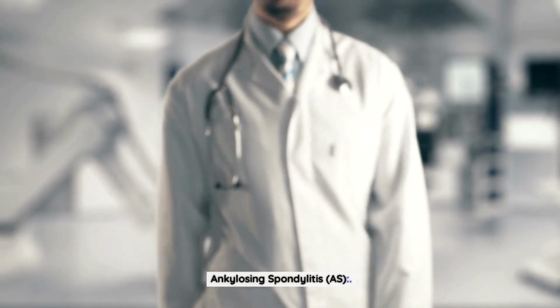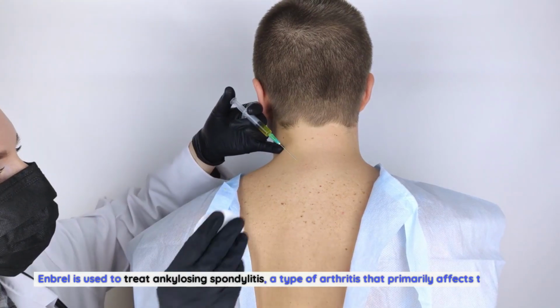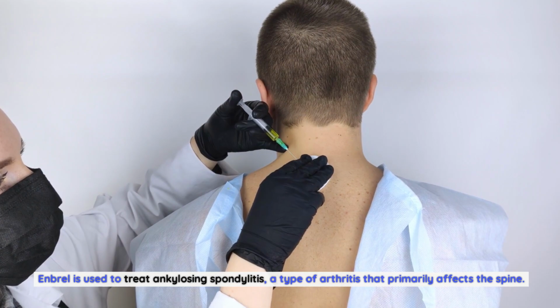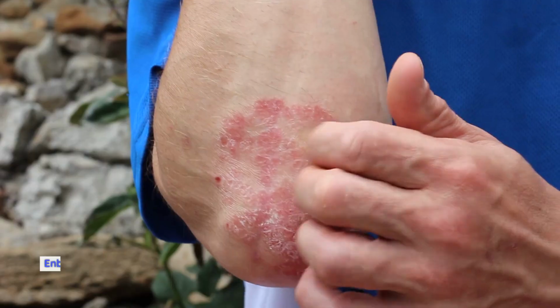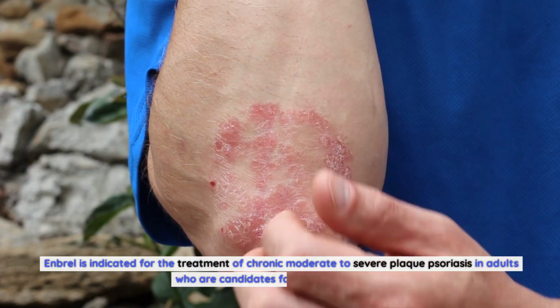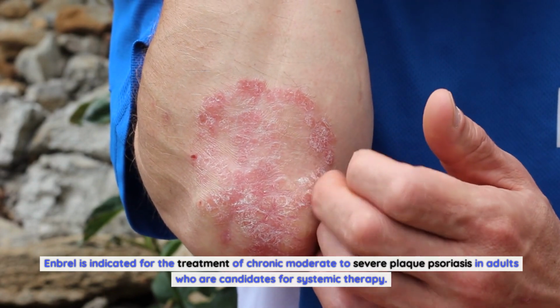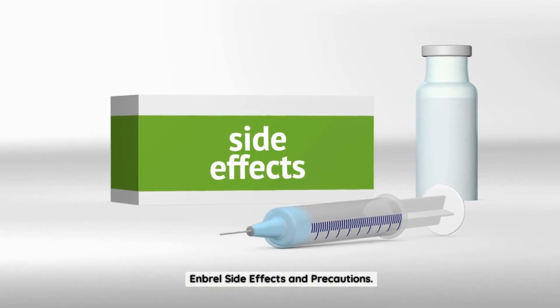Ankylosing spondylitis, AS. Enbrel is used to treat ankylosing spondylitis, a type of arthritis that primarily affects the spine. Plaque psoriasis. Enbrel is indicated for the treatment of chronic moderate to severe plaque psoriasis in adults who are candidates for systemic therapy. Enbrel side effects and precautions.